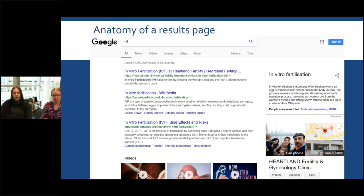So let's take a look at the anatomy of a results page. I've done here a simple search for IVF, and Google has correctly interpreted that I meant in vitro fertilization rather than one of the many other things that IVF can stand for. I'd encourage you to follow along by searching with Google yourselves if you are able to at the time. And you might note that the results that you get in your search look a little bit different than my results.